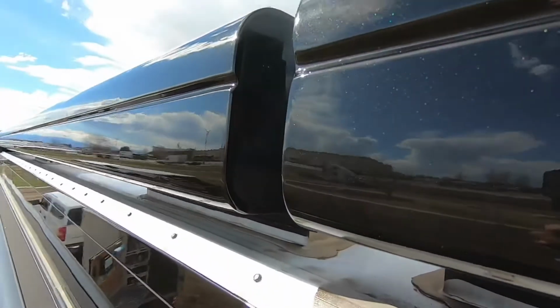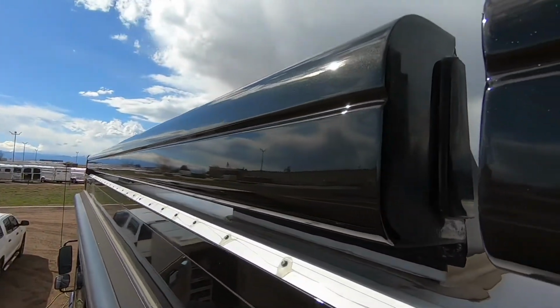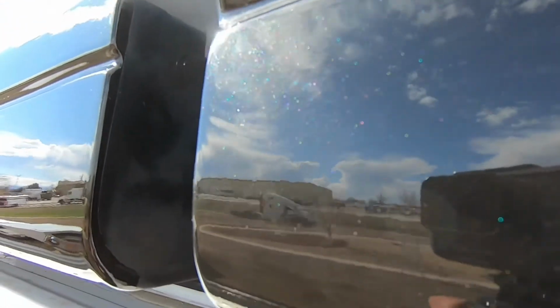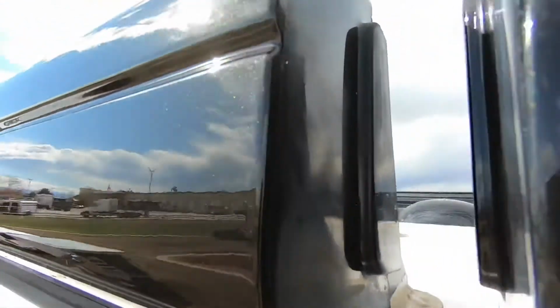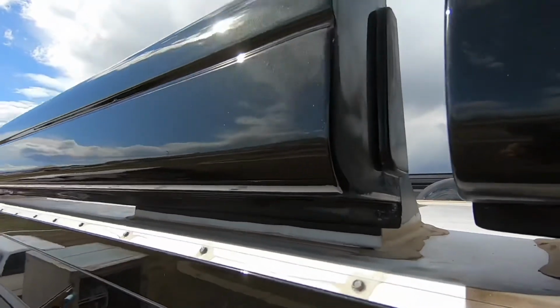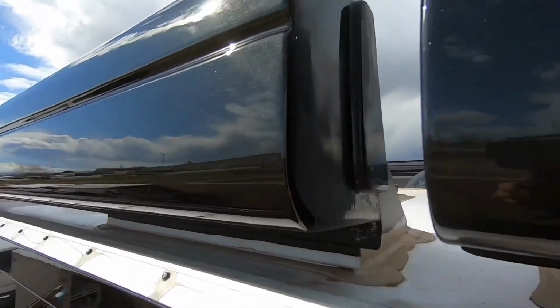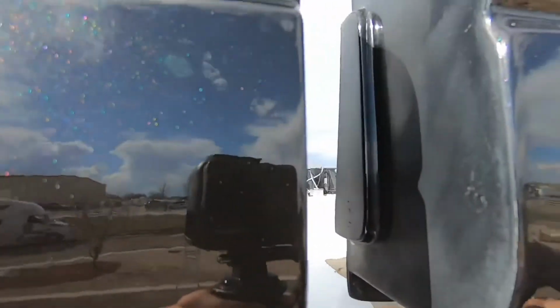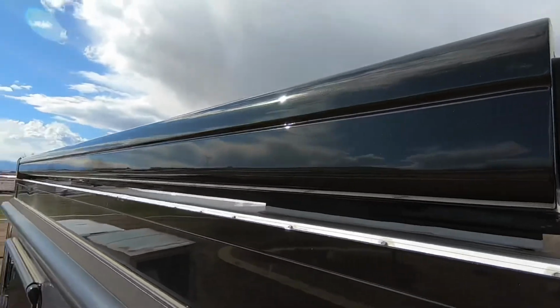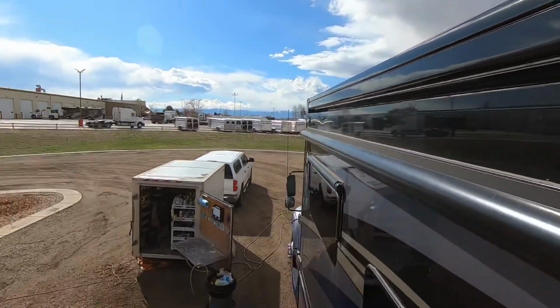Right, that's all there is to it. Nice and shiny. Color looks good. It's really good, actually. You can see where I pulled that line. Just like that on the other side, so. Now we go home.